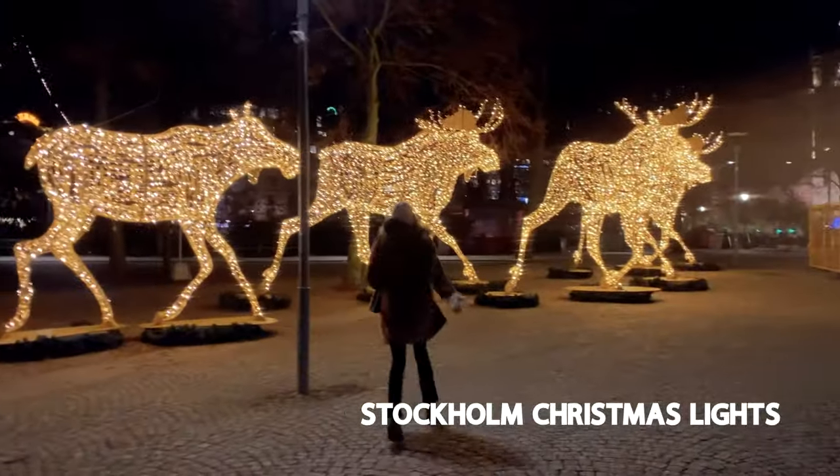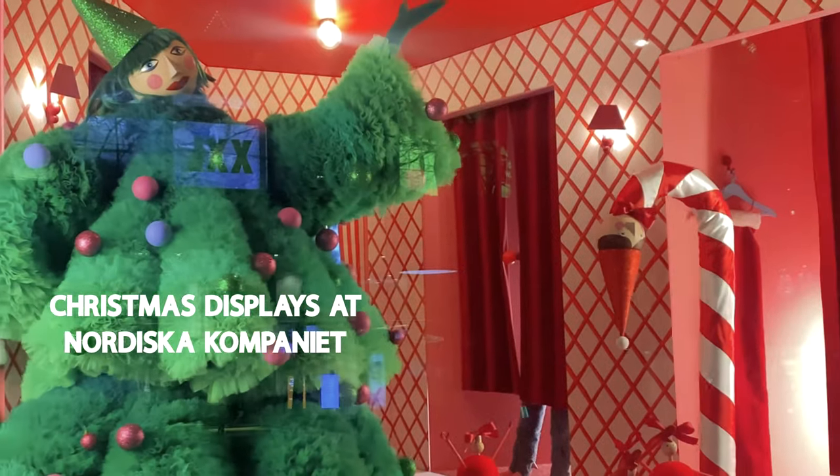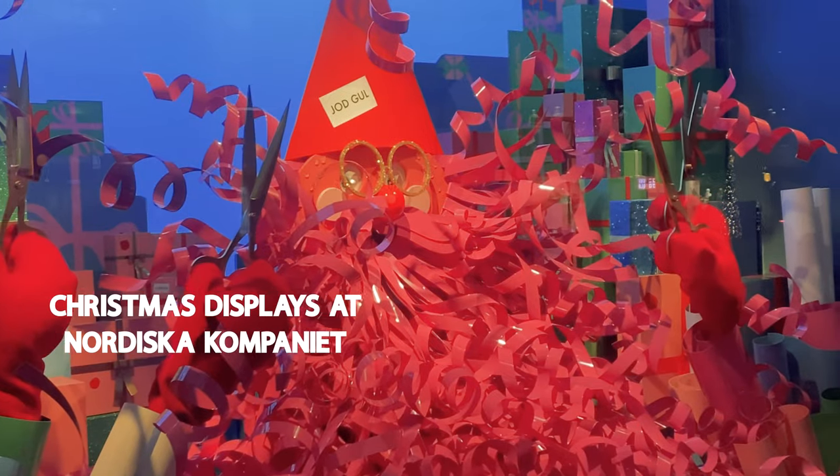Stockholm decorates the town so beautifully for Christmas. You can go on a Christmas light walk and then also go see the Christmas displays at their NK department store.